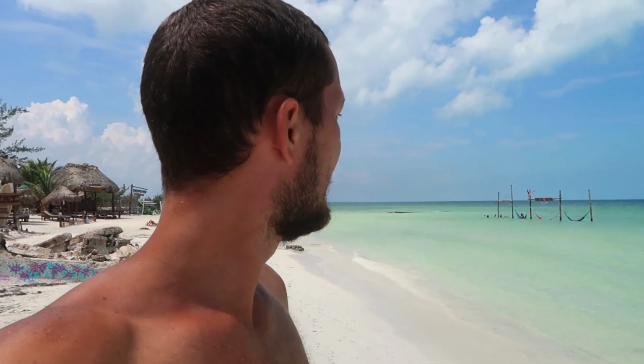We've arrived at the beach now. This is called Playa de Holbox. It's like the main beach near the center where we're staying. Once again, you got the super creamy white sand, beautiful ocean. There's even some hammocks in there. I can see people chilling on the hammocks. And every beach around here is like this.